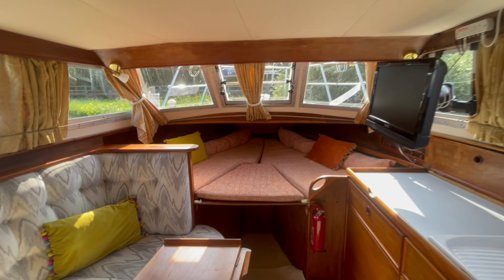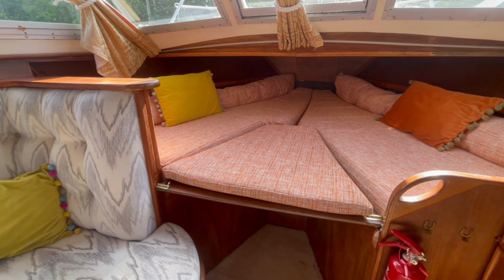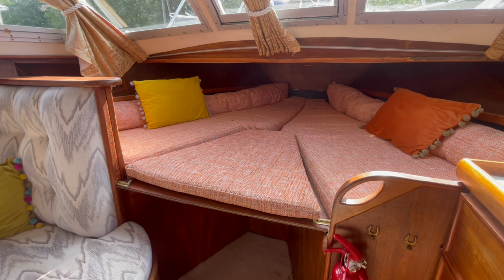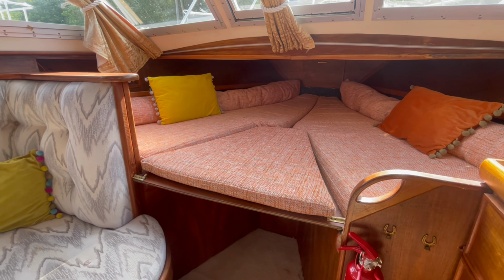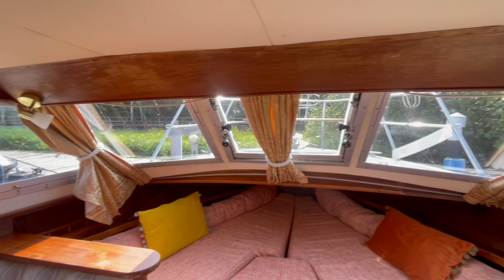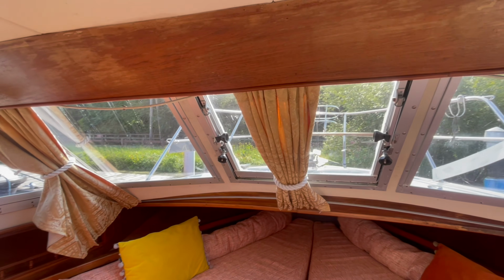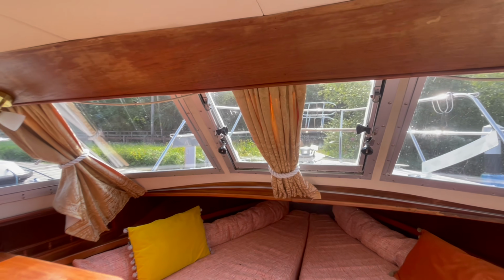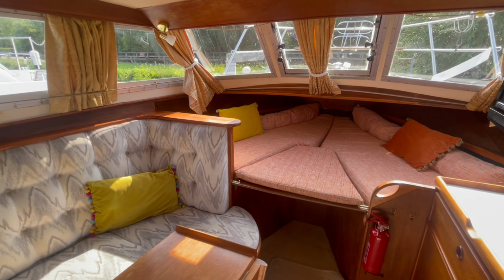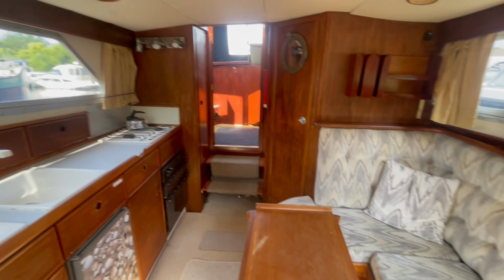And then when we move a bit forward, we find a double berth configuration. So this can be set up as is with the infill there to make a full double, which is a very generous size, or you can take the infill out and have this as two singles in a V berth configuration. And then in the centre, we have 3 windows. The middle one acts as an escape hatch and will also open, but it has that dual purpose of also letting in lovely fresh air if you wanted while in this area. Generally very clean and tidy, well looked after example, and very spacious in here.